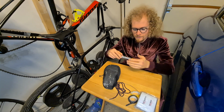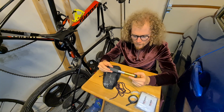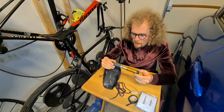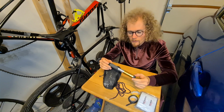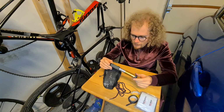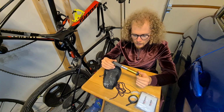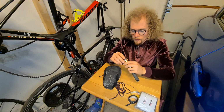So you need to have a bike pump. Now this one is a Race Rocket from, I think it's, well, I don't know how you pronounce it, but I pronounce it Top Peak, or Topeak, or Toe Peak. And you always need your little pump.